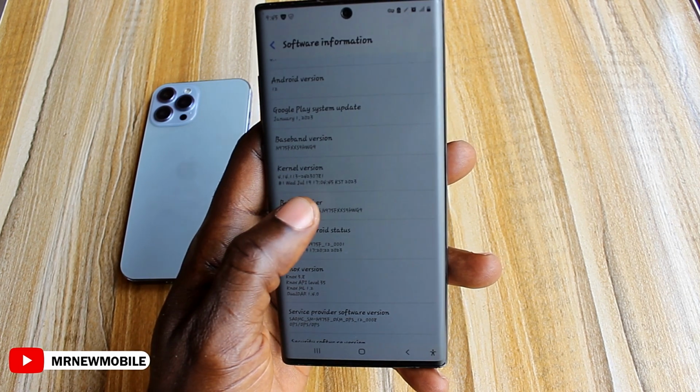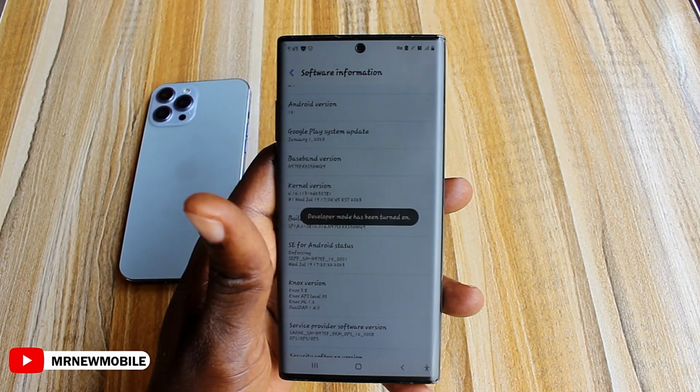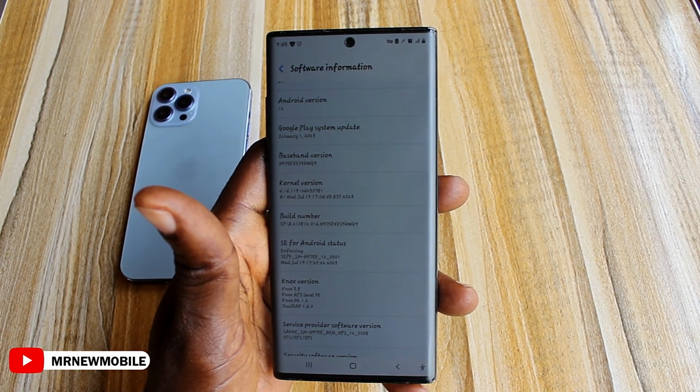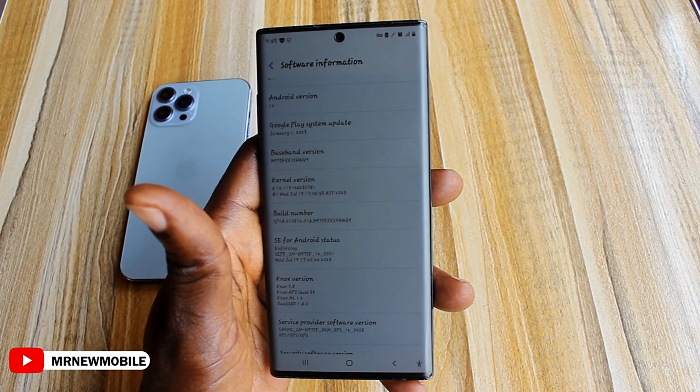Here, a unique sequence awaits. Repeatedly tap the build number until a confirmation message announces that developer mode has been activated. This step is crucial as it lays the foundation for unlocking your phone's potential.